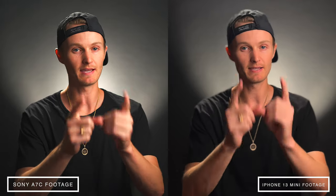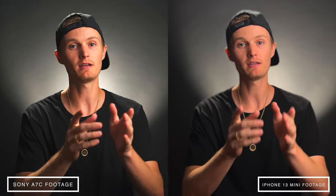All right, so now we've got the side-by-side comparison. I've got the iPhone 13 mini footage right here, and I've got the A7C footage right here. So I'll throw them up both side-by-side so that you can look at them. But from first impressions, this iPhone footage looks absolutely incredible. The one difference that you'll notice is that I have my Sony A7C set to an f1.8 aperture versus the iPhone mini is set at an f2.0 aperture.